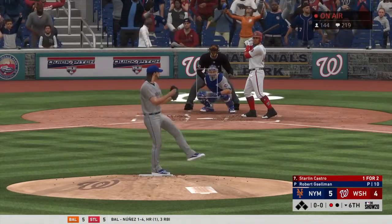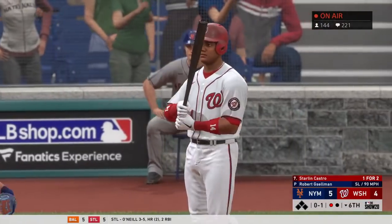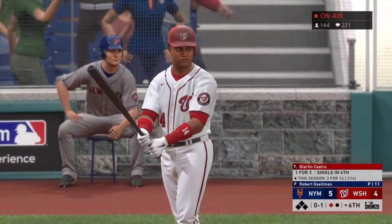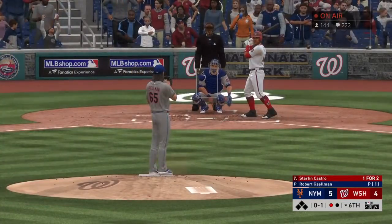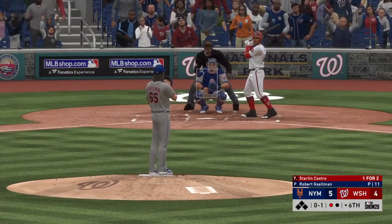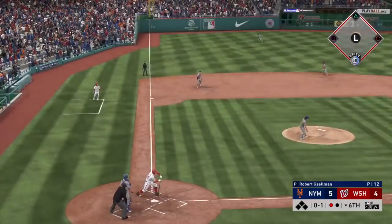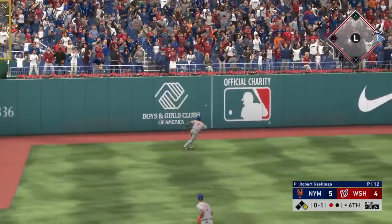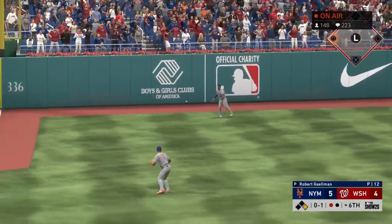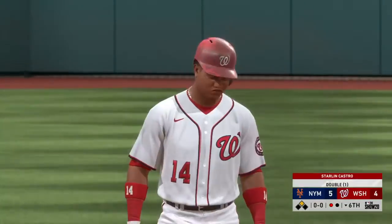Here's Starlin Castro, as he'll take one up in the zone, but indeed in the strike zone for the first strike. 1 for 2 in the ball game thus far. Into the windup. Here comes the 0-1. Now that ball is smoked, carrying to deep left, but that'll stay in the park as it's off the wall. And he is in at second base with a 1-out double.